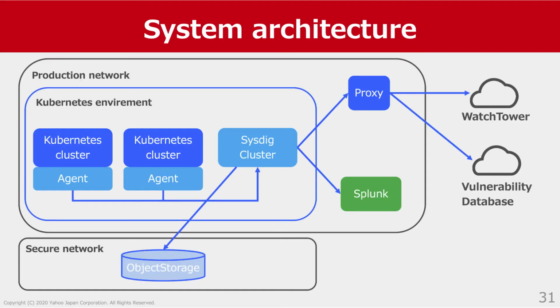Next, let's talk about the actual configuration. The configuration looks like this. The production network and secure network on the left is Yahoo's network. On the production network, we have a Kubernetes CaaS environment. There are multiple Kubernetes environments within this CaaS environment.